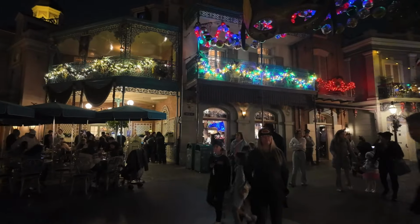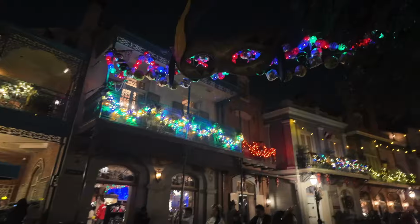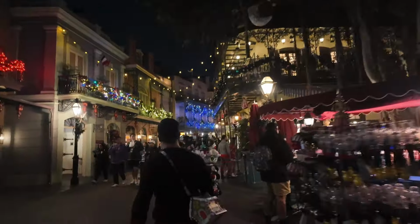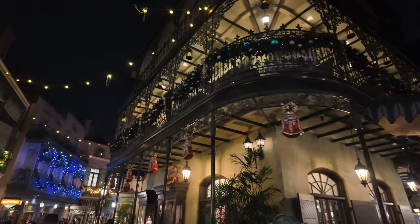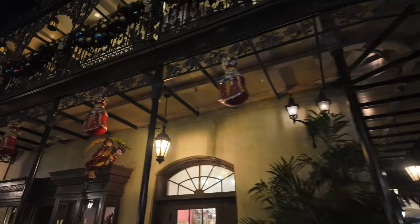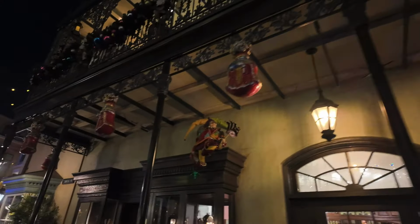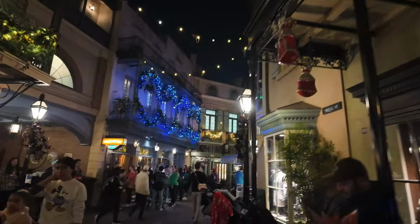See some beautiful lights up here on the veranda of Club 33. Beautiful, beautiful lights. Look at this. I mean, come on. Oh, I don't know if the lights are supposed to be off there, or maybe there was no lights. Don't know. Got these Christmas ornaments hanging out, like Santa's hanging off the iron. That's pretty cool. Of course, some blue lights above the Blue Bayou. Makes perfect sense.